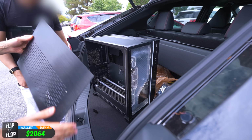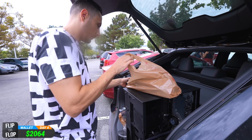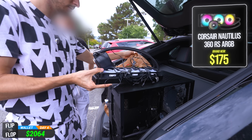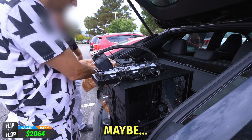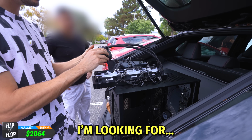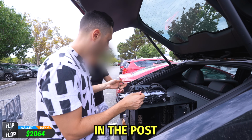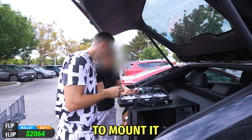Okay, yeah. Let me check the cooler real quick. Which one was this one? The Corsair 360 Nautilus or something like that. How old is this one? That one's pretty new, maybe 4 or 5 months. How much do you want for this? That one I'm looking for 60. All the cables are there, the fans are there. The only thing missing, like I said in the post, is one of the little screws right here to mount it on the top of the case.